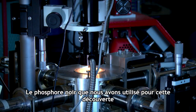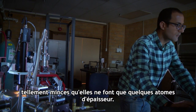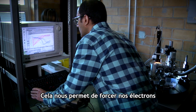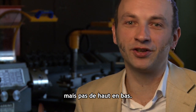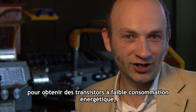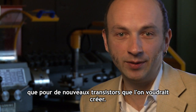In our recent discovery with black phosphorus, we've discovered a material that we can prepare in ultra-thin layers, so thin that they're only a few atomic layers thick. This allows us to force our electrons to move in a two-dimensional fashion. That is to say, they can move about in the plane, but they cannot move up and down. This turns out to be exactly what's needed for energy-efficient transistors, whether they're conventional transistors that we already have, or new kinds of transistors that people are thinking about.